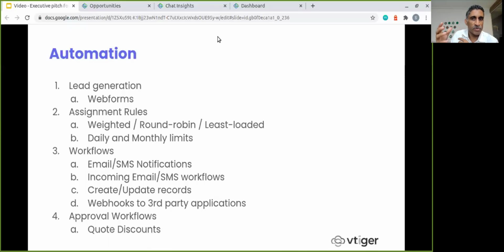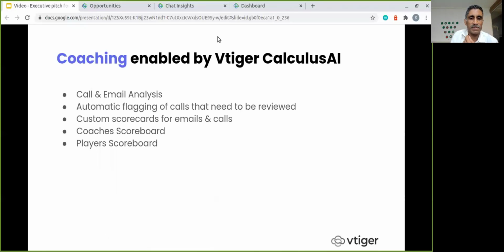You can also have workflows for approvals, and I just mentioned the example of quote approvals. You can have other things like leave approvals, expense approvals. These are all very easy to configure in Vtiger.